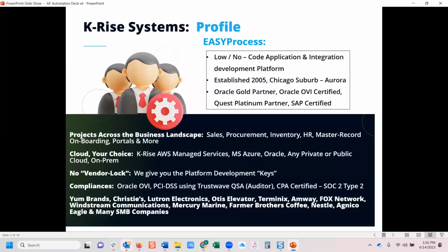But KRise has been around since 2004, addressing the JD Edwards ERP landscape with value add solutions, custom solutions, what we call pre-built. This is a pre-built. In other words, we take a best practices model as a starting point, and it could be modified to any degree from that point. We're a cloud software company using AWS, although we do support any private or public. We prefer AWS from the perspective of updates and such.